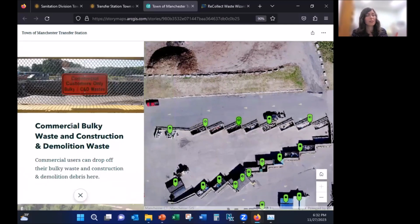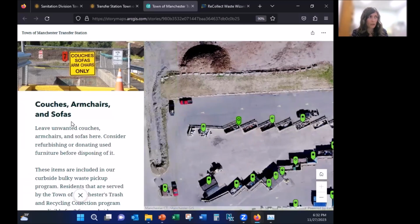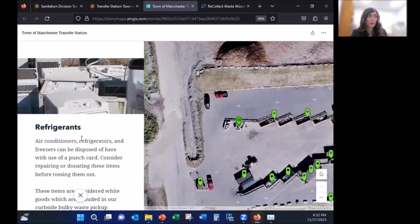And then there's the same thing for commercial users. We also have couches, armchairs, and sofas. And then refrigerants. Those do get recycled. However, it is a chargeable item because we remove the refrigerants from those items first, and so that costs money.